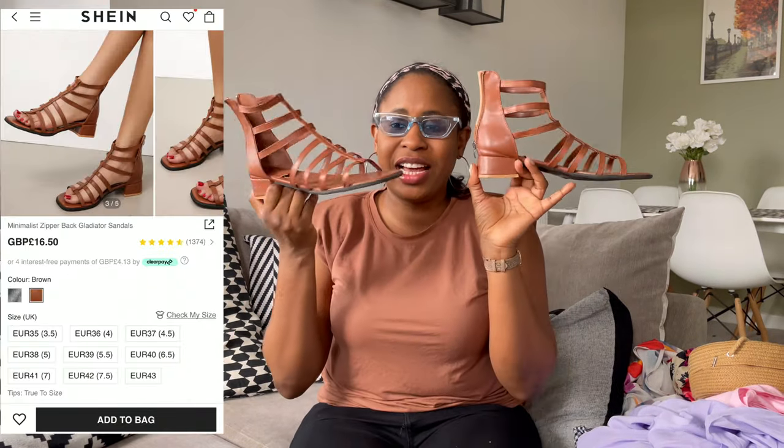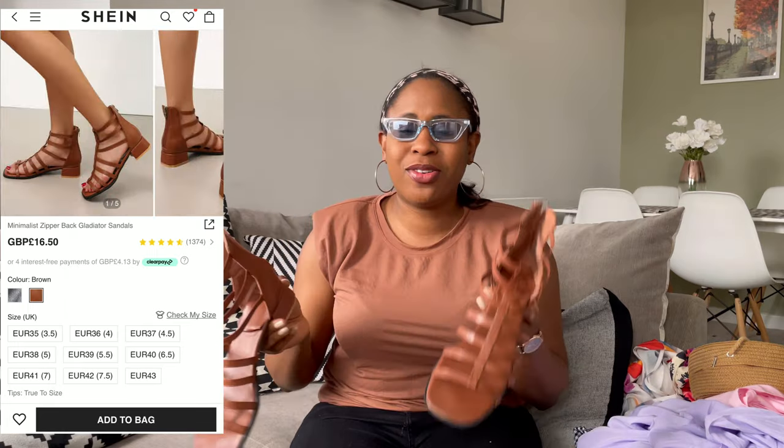And of course, throughout all the styling, you guys saw me wear these sandals. They're gladiator sandals. I know gladiator was so yesterday, but for me in particular, I love them. I got them in a size 42, which is my actual size. So big ups to Shein for not messing that up.